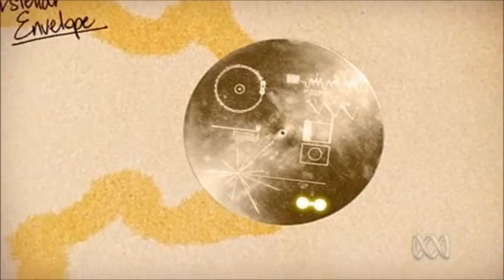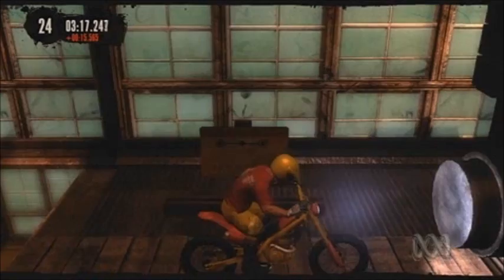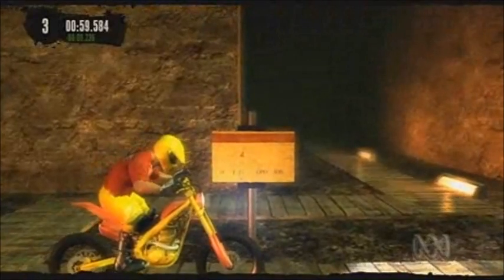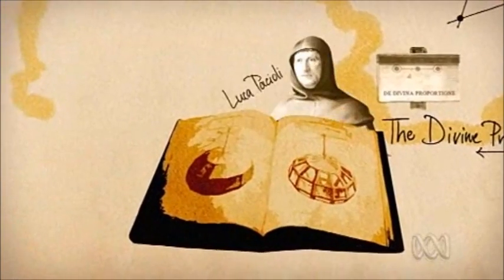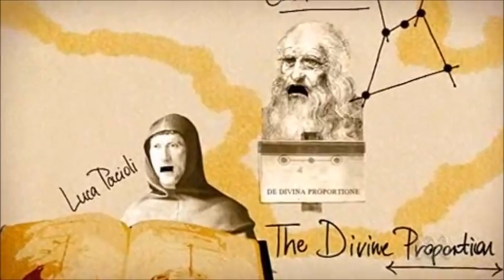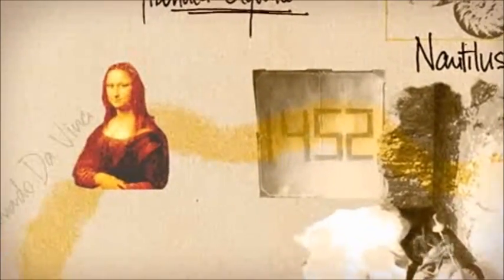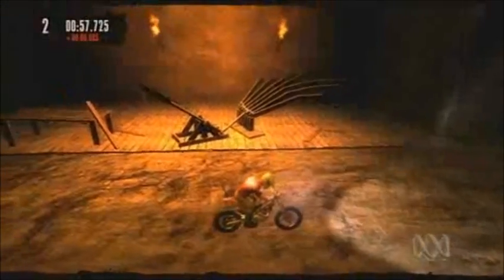And space is where you'll find a series of stars that make up the Orion constellation, the very same constellation found in the space station level of the game. The plot thickens when you discover two signs spelling out De Divina Proportione, which translates to the divine proportion, a manuscript about the golden ratio written by Luca Pacioli, an Italian mathematician who collaborated with Leonardo da Vinci. Da Vinci was thought to have been born in the year 1452 and was responsible for many great works in art and science, one of which was a sketch of a flapping wing, just like a sculpture found deep within Trials HD. And it goes on.